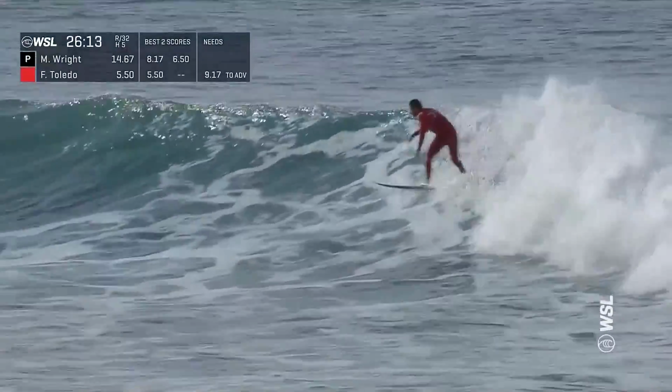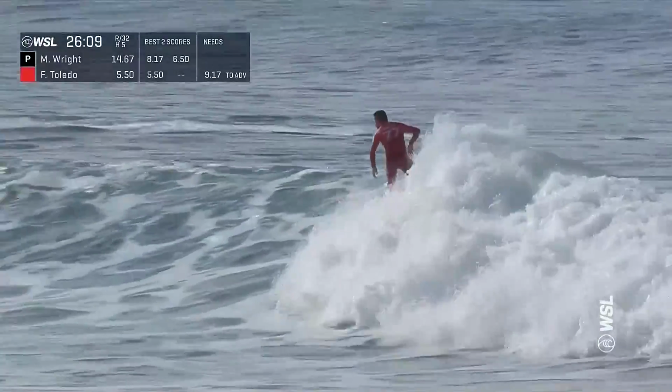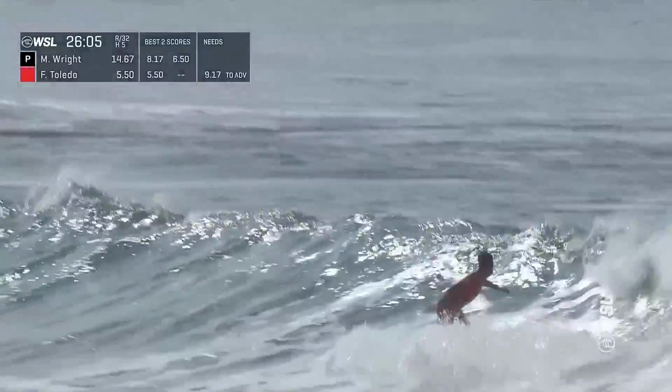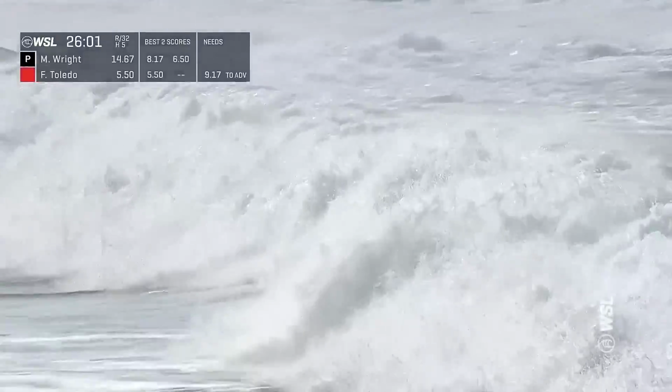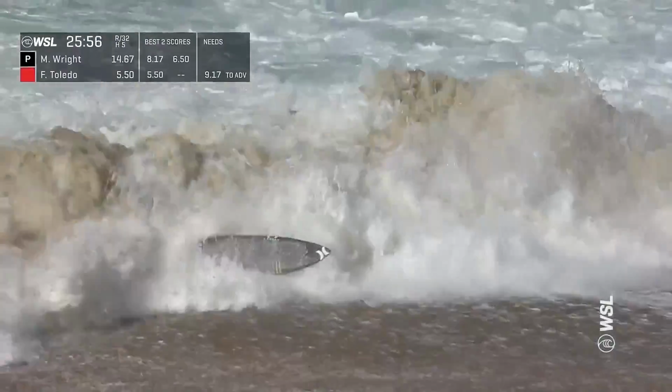Toledo is a magician in sections like this. He'll just pace with a frontside carve. Now heating up. Looking for a good closeout section. Nice clean off the top. Hits it again. Toledo stays on his feet. His best wave so far.